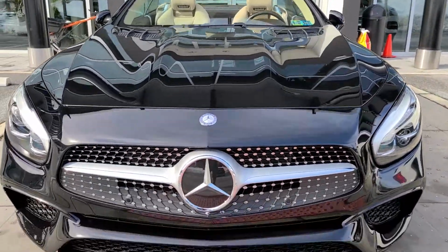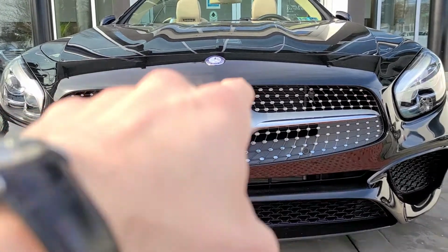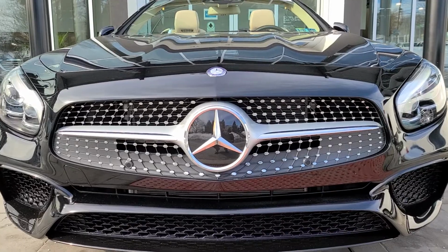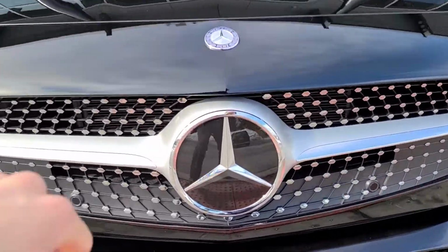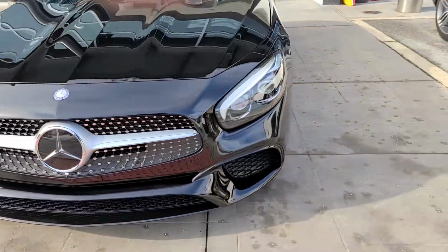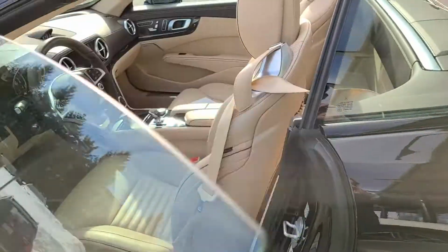You have our Distronic laser-guided cruise control system. You can tell because of that plastic cap that basically makes the Benz logo here. As you'll see, I'll knock on it. It's plastic. Right. I'll unlock her now. Move my finger out of the way. Perfect.